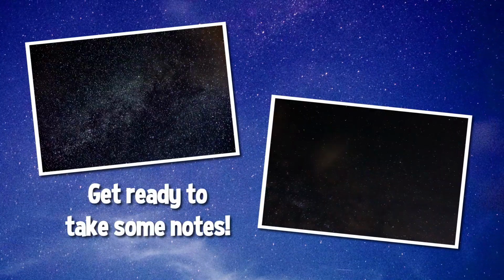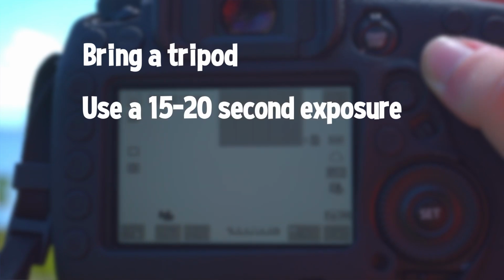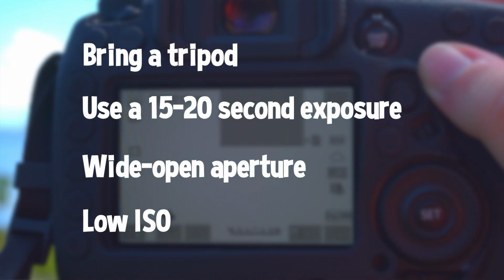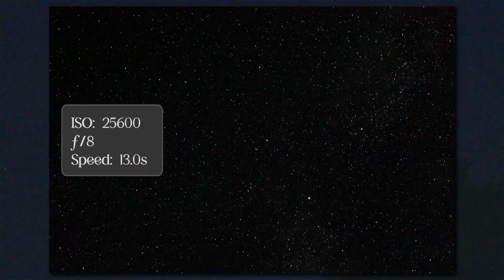For astrophotography, it's unbeatable. Here are my tips. Bring a tripod, use a 15 to 20 second exposure, a wide open aperture, and low ISO to capture all that detail. Experiment with your settings. Long exposure photography is all about discovery.